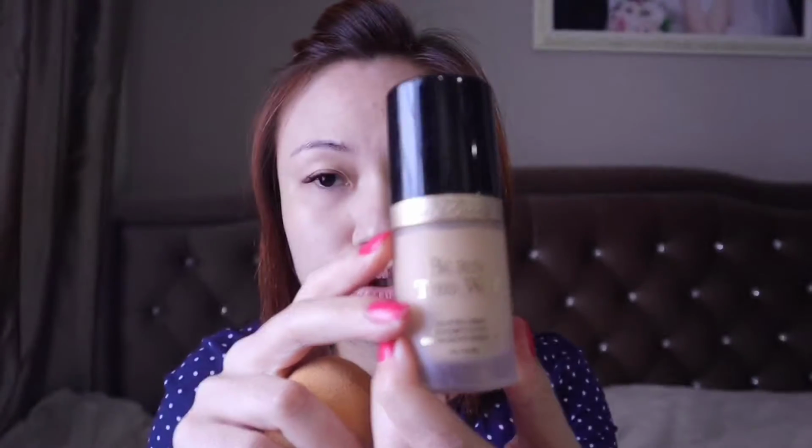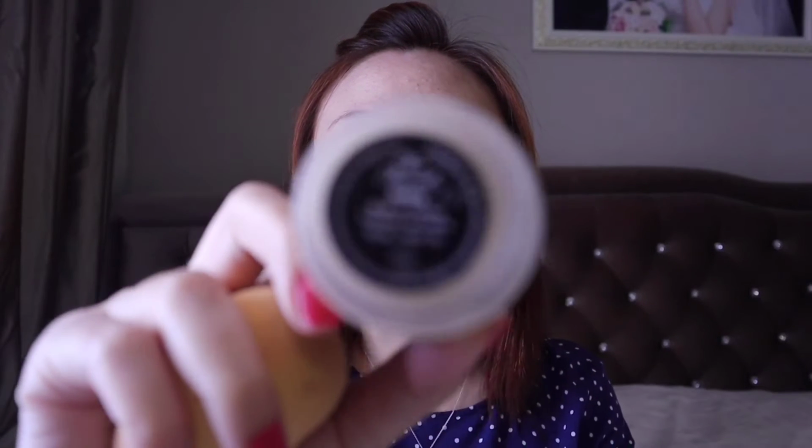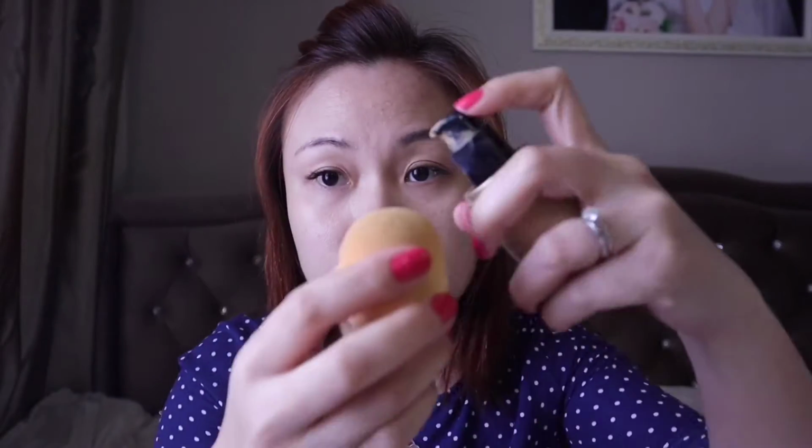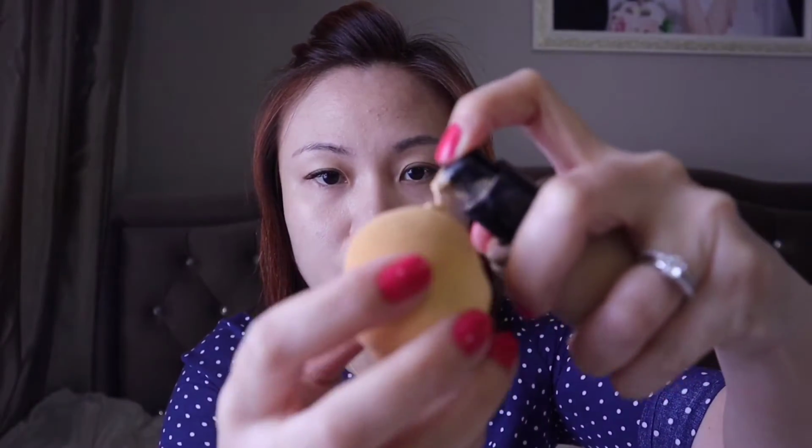So moving on, I'll be putting on my foundation, my liquid foundation. I'm using this Too Faced Born This Way, and my color is Ivory. So I will squeeze it onto my sponge.